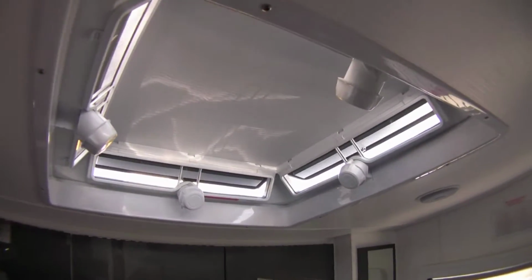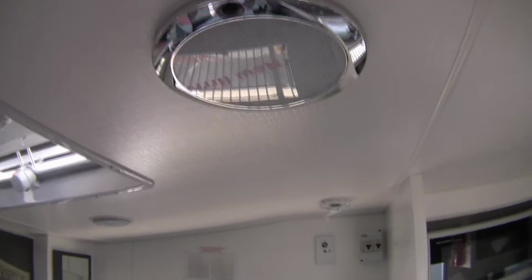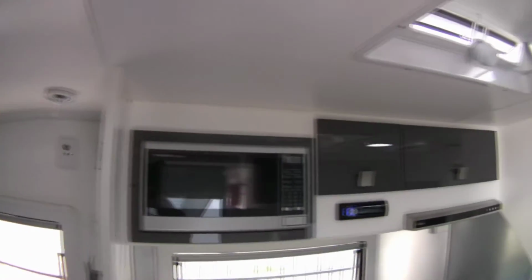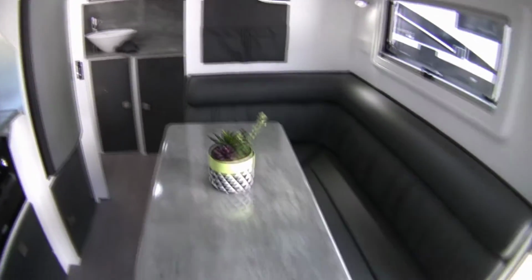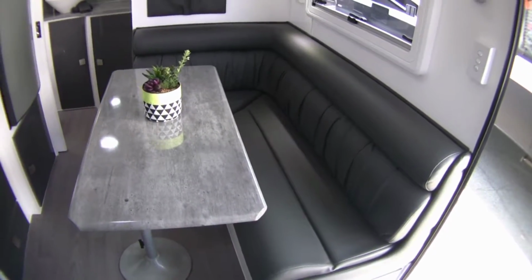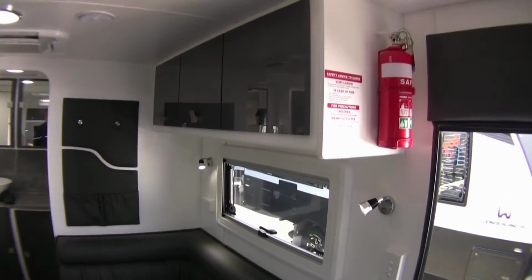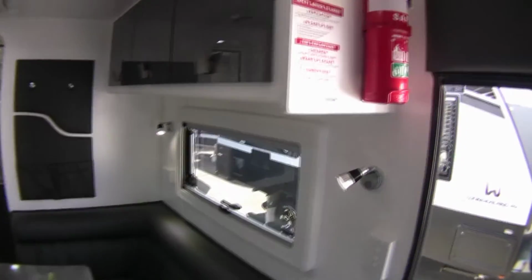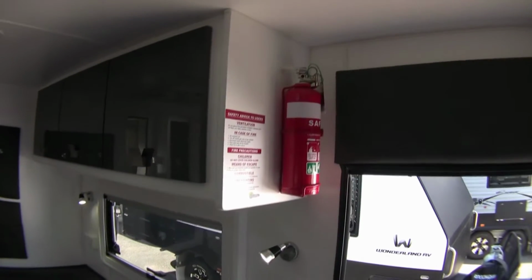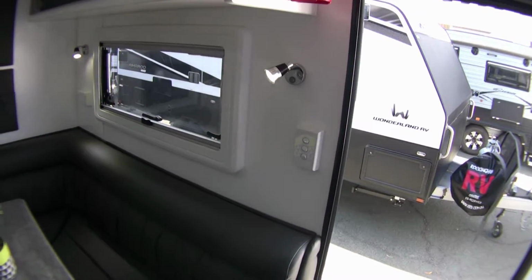Four Seasons style roof vents. LED lights right throughout this guy to keep the power usage down. L-shaped dinette area. Storage above, magazine rack at the end. Nice window to let in plenty of light. Fire extinguisher and access to your internal and external lights.